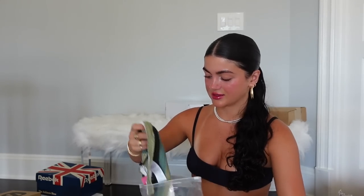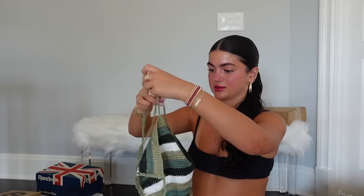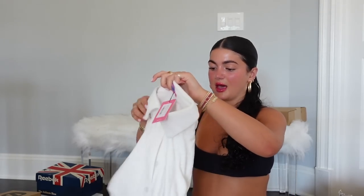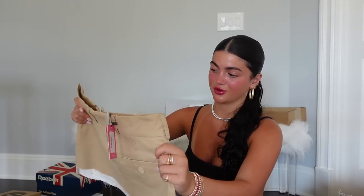Next up, I got this crochet style top, ties above here, like so. I got this pair of terry cloth shorts for throwing over a bikini or wearing out, and the matching top that just looks like this. I also got this skirt, which is like a khaki type color and also kind of material as well.